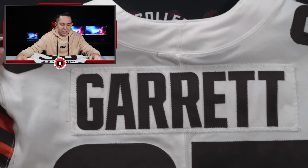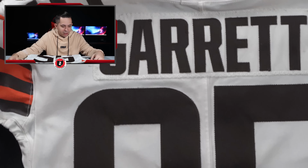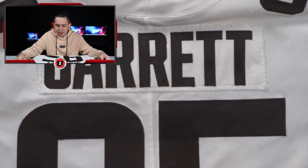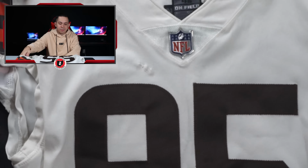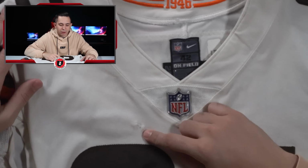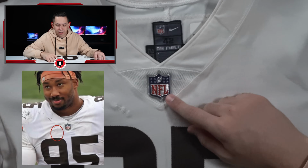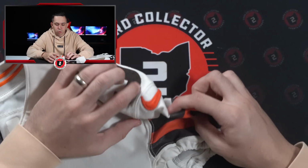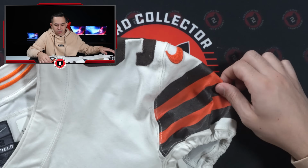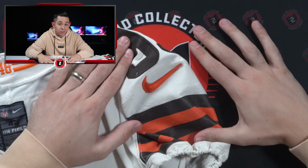I posted about it on Instagram. This is a Myles Garrett game-worn jersey. A couple marks here I'll try to highlight. Obviously, you've got the full nameplate on the back, big numbers. When it was photo-matched, it was matched to this mark right here. That was one of them. There's the NFL shield. You can see a little bit of wear. It's hard to see, it looks like it was washed, but there's a little bit of wear on the sleeve there. You've got the Nike swoosh on the sleeve.